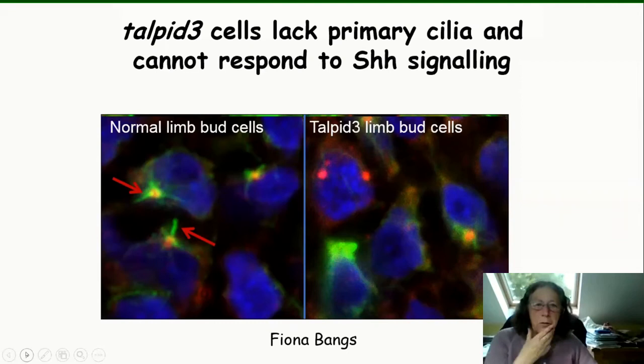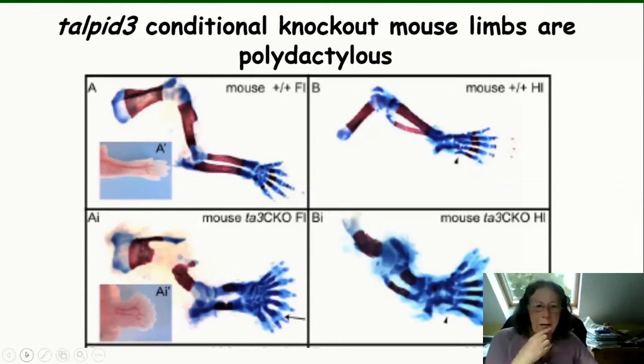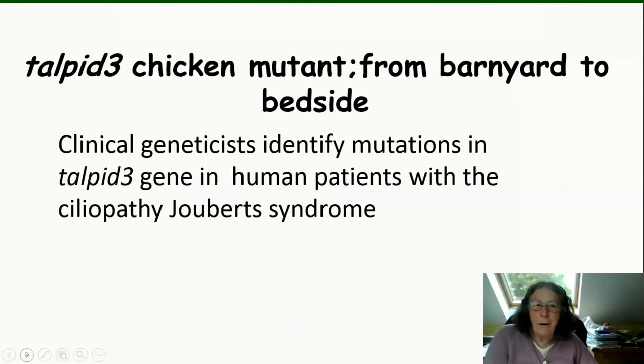And you see here the mouse at the bottom, how the mouse TALPID3 mutant has these wonderful digits, many of them, and all look very similar. And so the work that was started in the chick translated into the mammalian limb. And eventually, we were really delighted when clinical geneticists identified mutations in the TALPID3 gene in human patients with a ciliopathy, which is called Joubert syndrome. And so it really was a case of a mutant from barnyard to bedside.